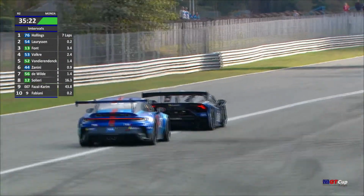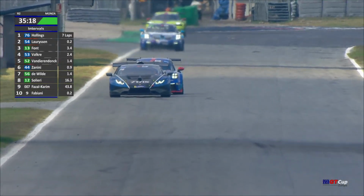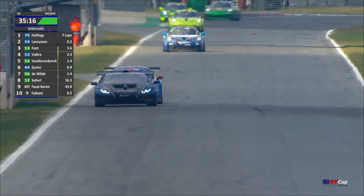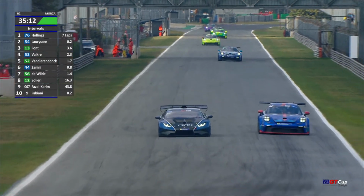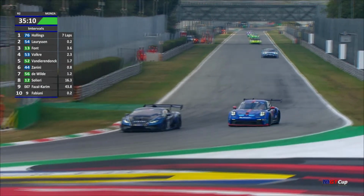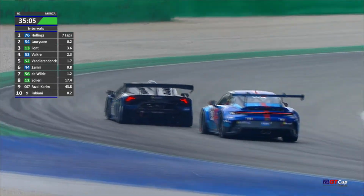Back to the fight for the front. Just straight lines the Rettifilio strip. That's Jan Larison. And Charlie Hollings just white lines it. Goes to his right, to your left, down the back straight. Jan Larison tries the IndyCar, the NASCAR high line. Will it work? Nope. Tucks back in, and Hollings lives to fight.